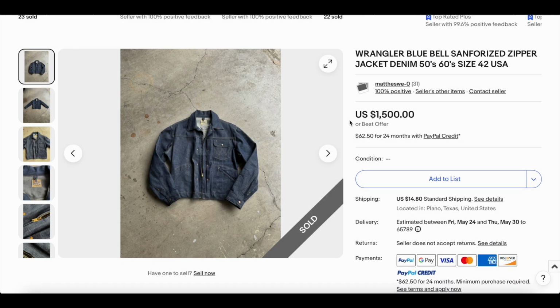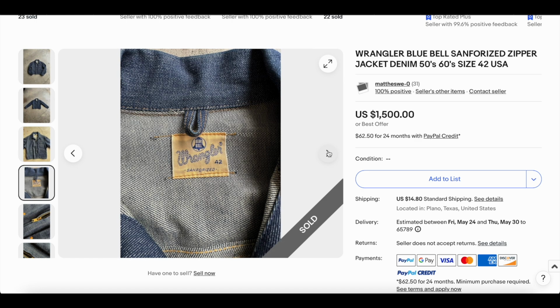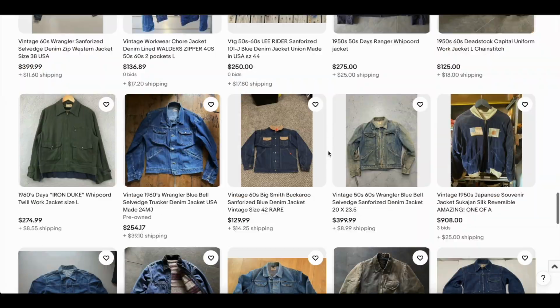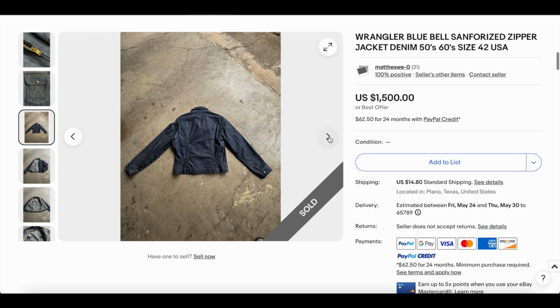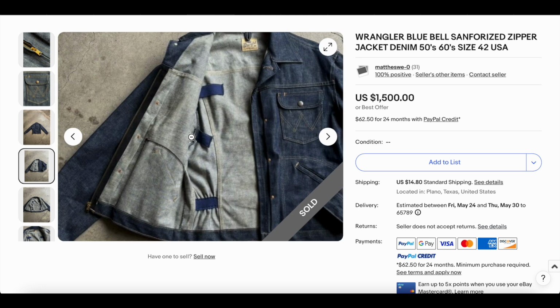And then for more representation across the denim spectrum, we have the Wrangler Bluebell Sanforized zipper denim jacket, 50s, 60s era, size 42. This one looks incredible. Looks like it's hardly ever been worn. Maybe it's dead stock, I don't know. Let's see if they say they believe it's a one wash. Oh, I missed it. Mint condition, no flaws. It's likely this is either a one wash or very few washes. We have not seen one of these jackets on the list.